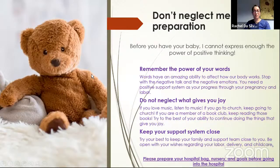Now, I always go into preparation as well. It's really important to make sure that you're prepared for delivery, especially when you're getting closer to your delivery time. So, you're getting to 30 weeks, 32 weeks, 36 weeks, and you're like, oh my goodness, I'm getting there. So one is remember the power of your words. Your words have this amazing ability to affect how your body works, and even how you're thinking. So remember the power of your words.